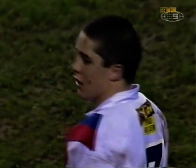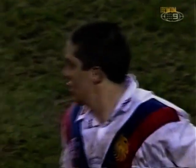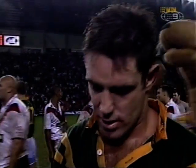The forwards for Great Britain were magnificent. Little doubt about that, they worked overtime, and the Australian pack realised that too. Bill Arthur is with the man of the moment, Brad Fittler.